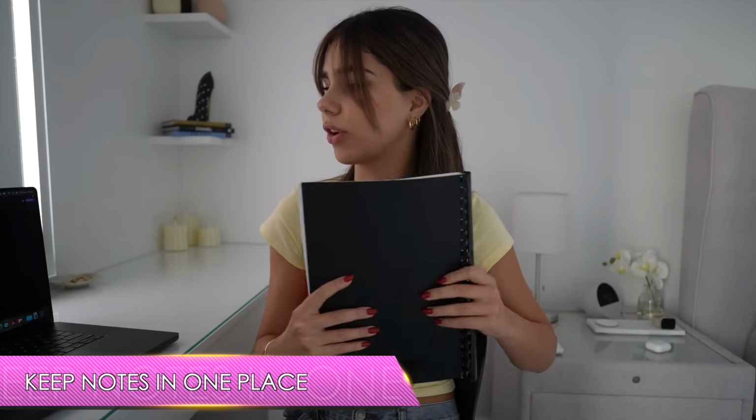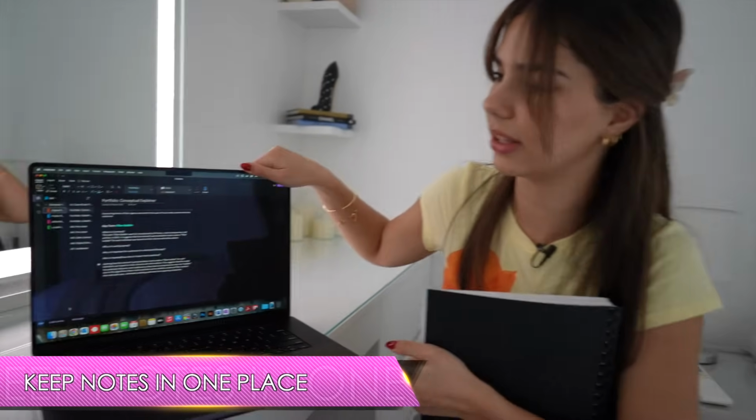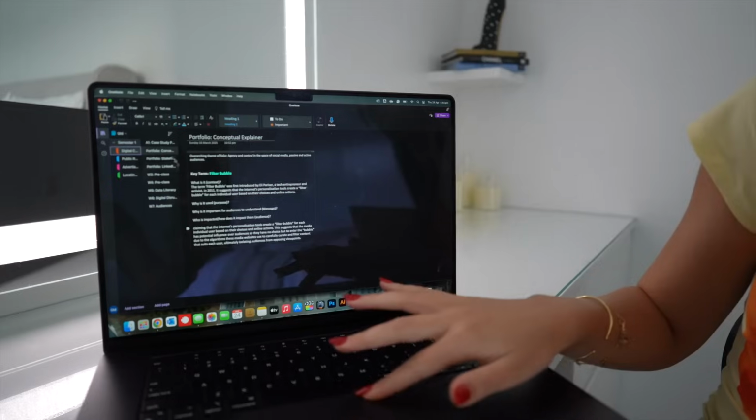A bit more of an organizational tip, but I found it super helpful to have all of my notes in one place, whether I put them all into one binder or into OneNote like I have here. This is what I'm doing for uni at the moment. I just have all my notes in one OneNote folder. And this just makes sure that you don't have to open up 10 million different documents or papers to try and get all your notes together.